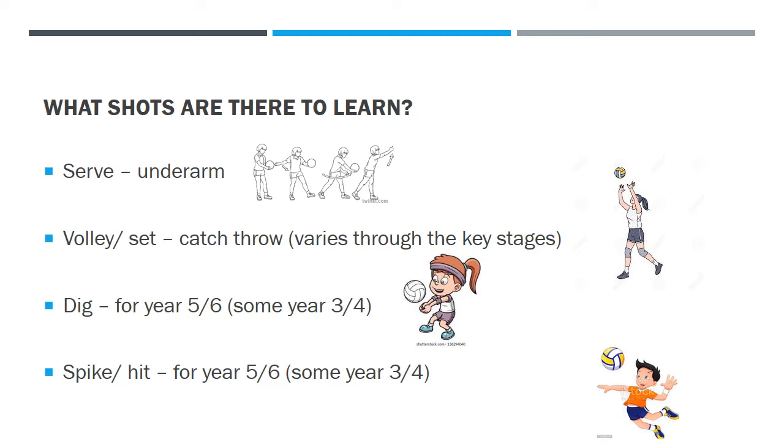When you start thinking about it, you've got 2v2s, 3v3s, and actually all of those games can be done through a catch throw basis. Try and teach always playing the volley above the head and always playing the dig below the belly button, and that's quite a simple way to start.